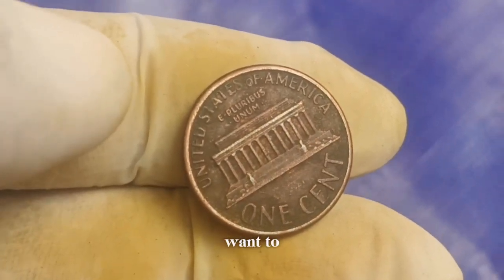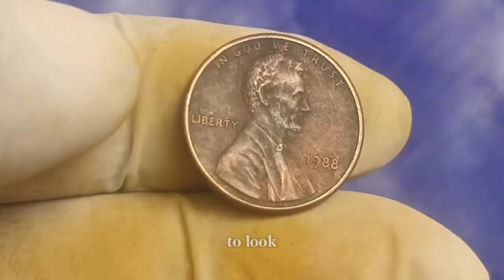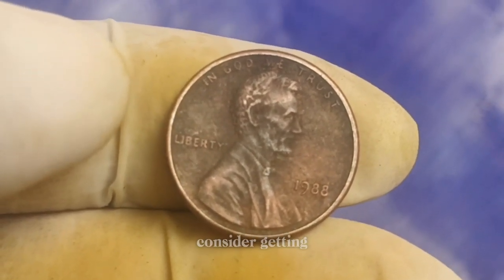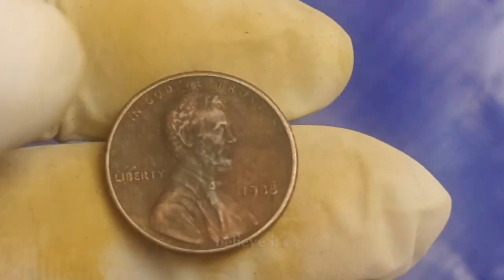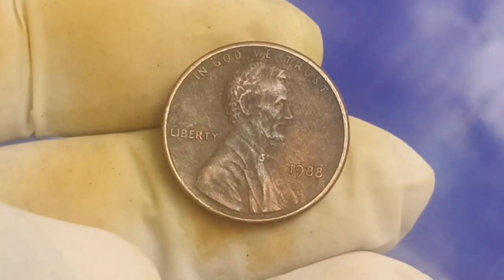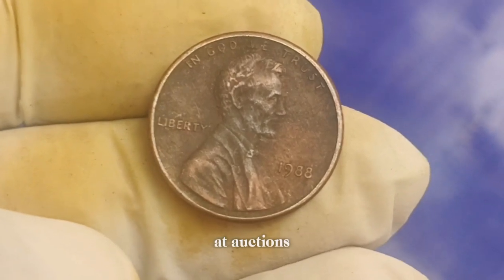So, if you want to check the condition of your 1988 penny, use a magnifying glass to look for any imperfections, wear, or doubling. Consider getting it professionally graded if you believe it's in excellent condition or shows an error variety. Graded and certified coins typically bring higher prices at auctions.